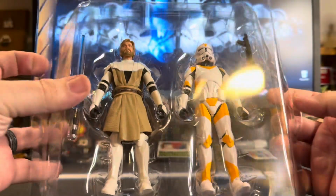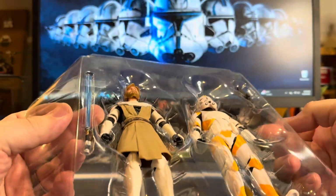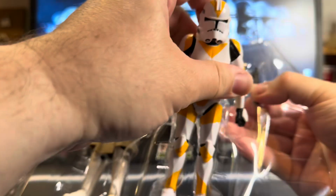So, yes, again, here we have Obi-Wan Kenobi on the left, the 212th Clone Trooper on the right. And it comes with one blaster for the clone, not two, but one. Let's get him out of the packaging here.